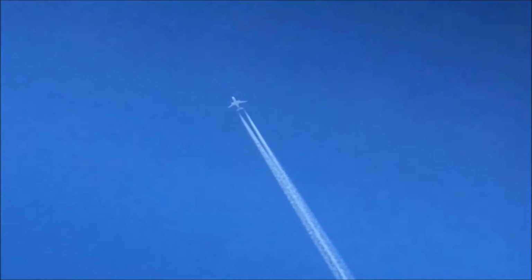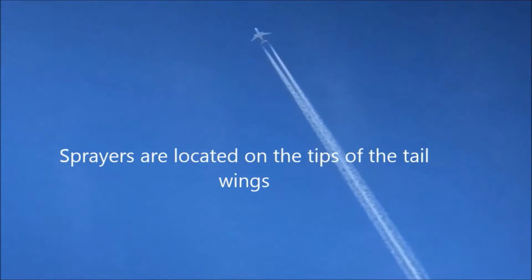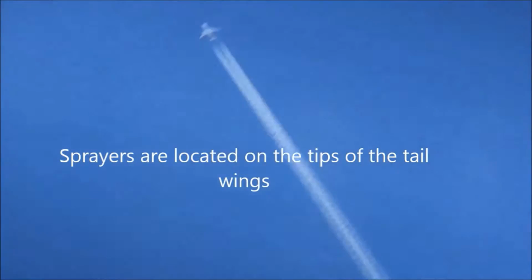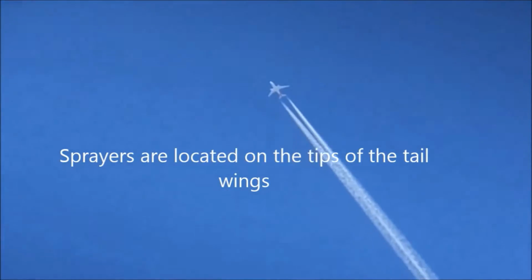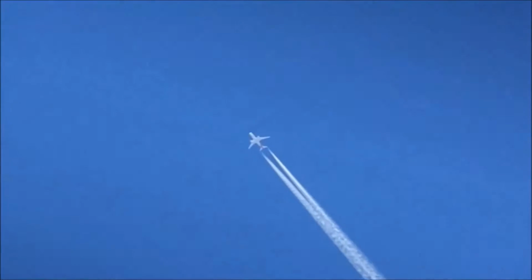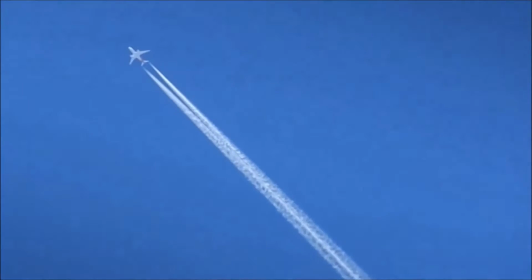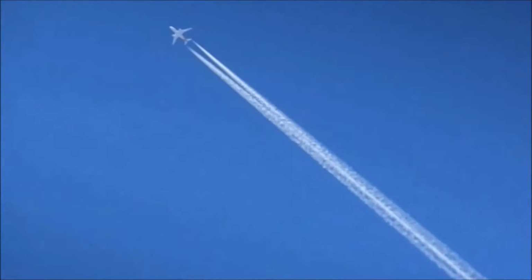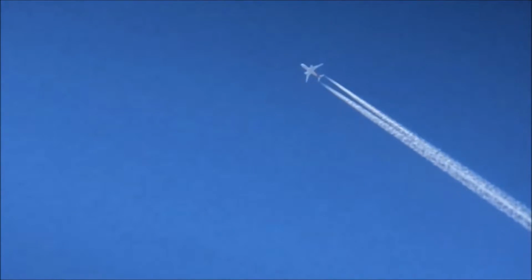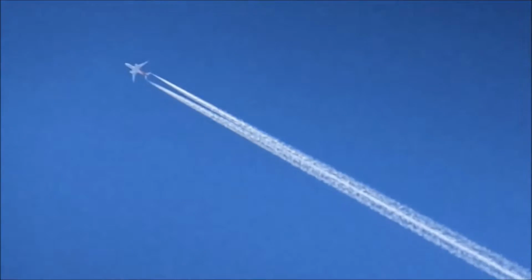This is not normally a commercial airline flight pattern. And I typically see the commercial flights, the passenger flights, fly by with no contrails at all. The other day I was watching one of these and it turned off and on its sprayers 2 times. Actually about 3 times.